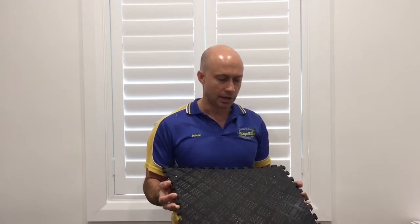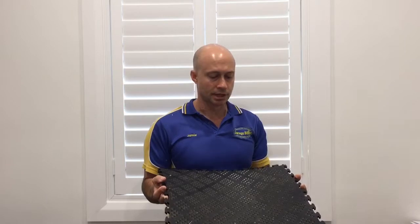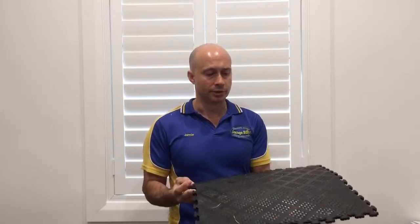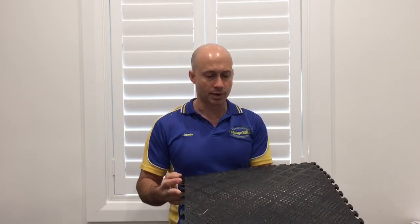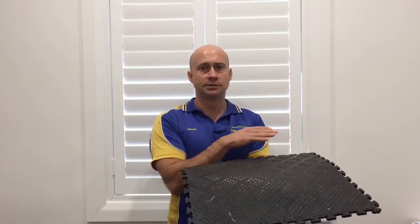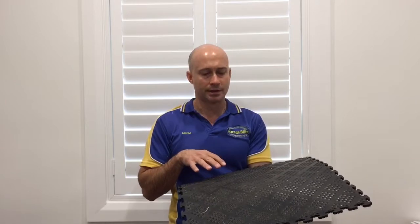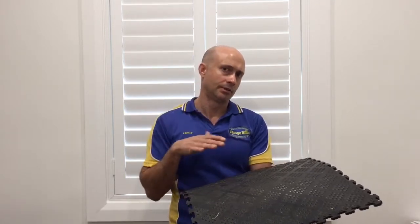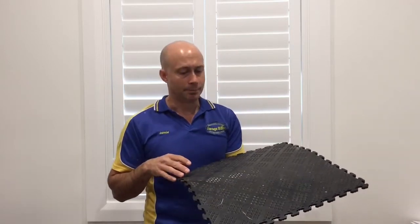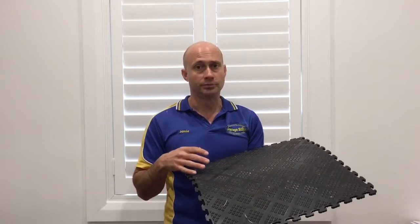And the other issue that they have, and also the polypropylene tiles do have as well, is they can move on the garage. So if you've got a garage where you have to do a sharp turn into the garage, it can push the tiles. So these products are really only designed to be able to drive in and out of the garage. And the other thing too is driving in and out gently. Obviously, if you come racing in and hit the brakes, they're going to move.